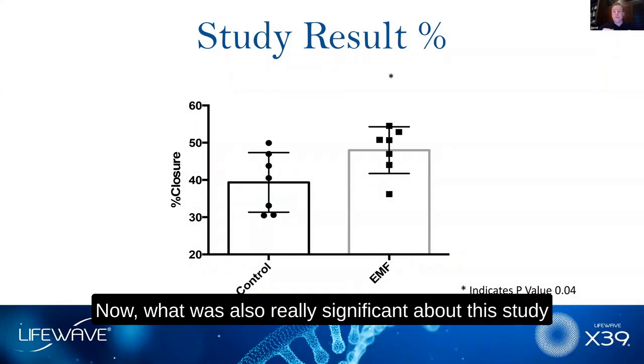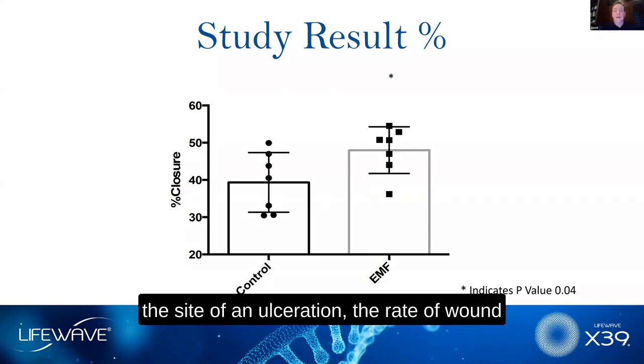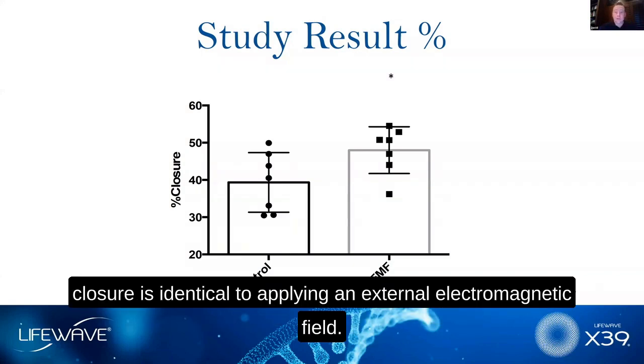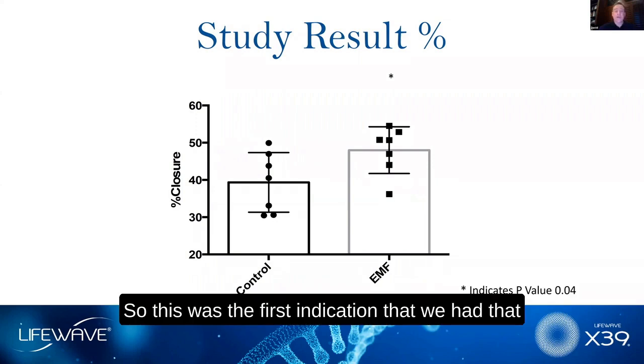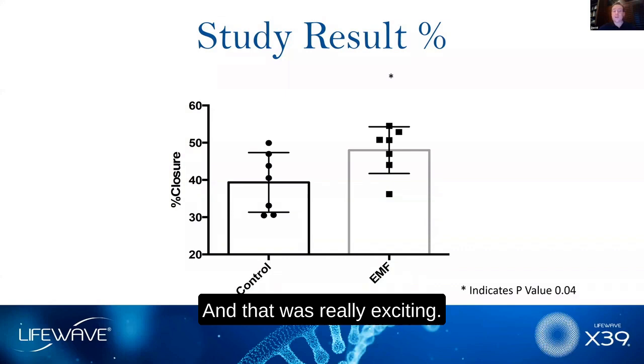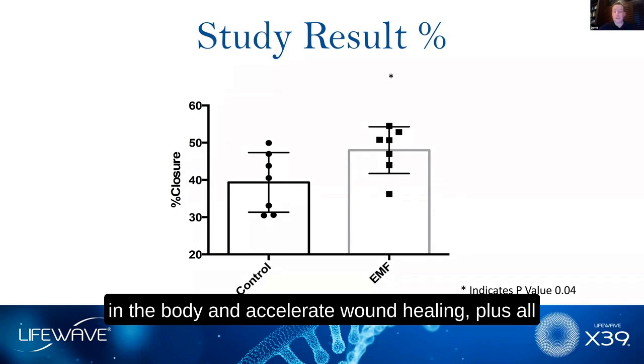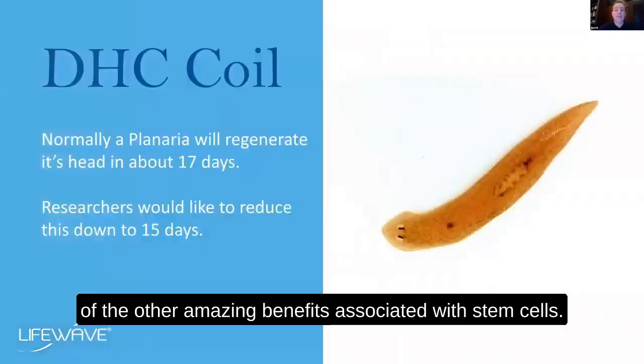Now, what was also really significant about this study is that when you apply stem cells directly to the site of a ulceration, the rate of wound closure is identical to applying an external electromagnetic field. So this was the first indication that we had that you didn't have to give a stem cell injection. And that was really exciting. We could use energy to activate the stem cells in a body and accelerate wound healing, plus all of the other amazing benefits associated with stem cells.